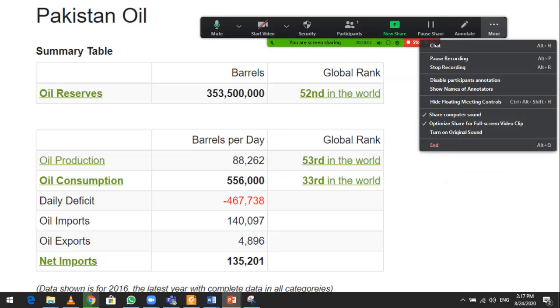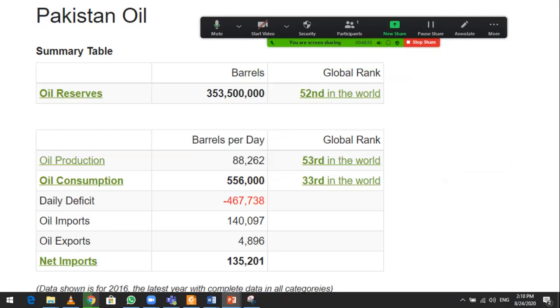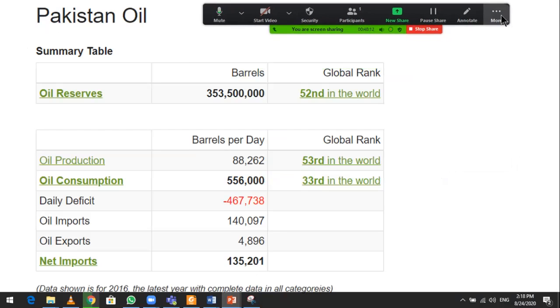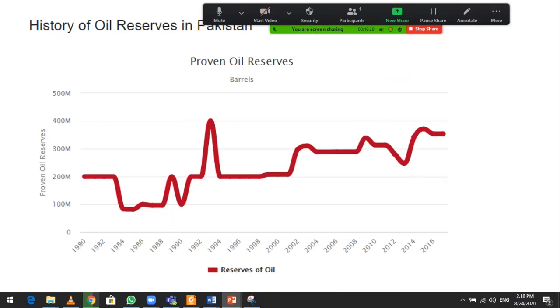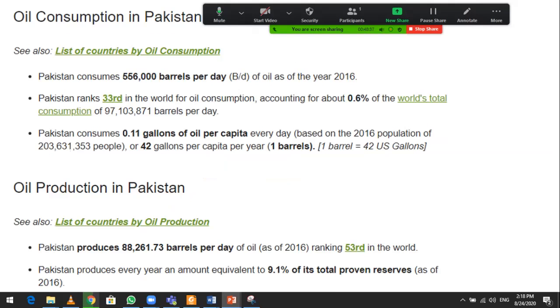How about oil? The Pakistan oil situation. If you're talking about the Pakistan oil situation, we have data about oil reserves, oil production and oil consumption. Production and consumption, you can see. So we have 2 years of oil left if we keep consuming the reserves. The history of oil reserves in Pakistan is moving up.